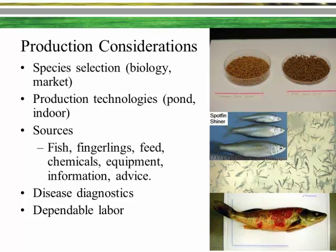Production considerations are very important. Selecting that species, you have to know about their biology. What about their market? What kind of production technology? Can they be raised in ponds or tanks or cages? And where are you going to get these fish? Are you going to start with your own brood stock, buy fingerlings? Where do you get feed, chemicals, equipment, information, advice?